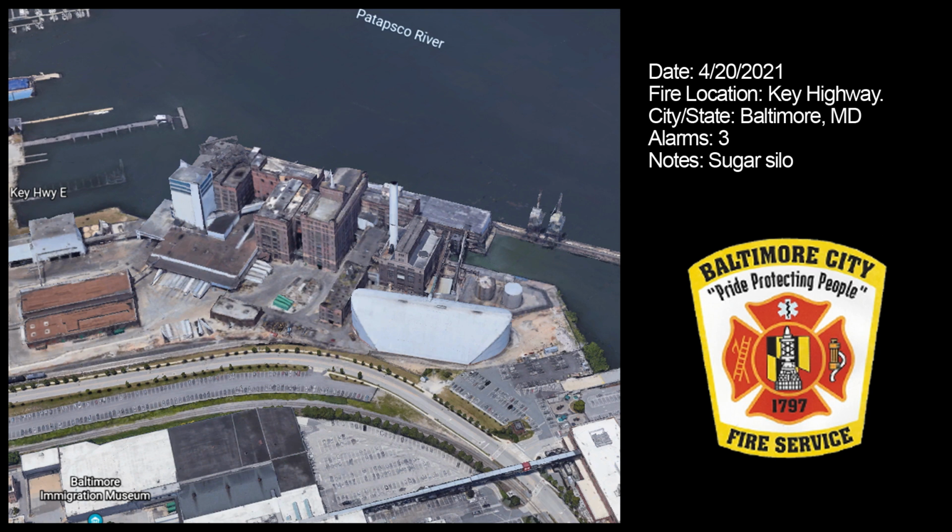Keep the original assignment. Fire Rescue 2 is on it. I'll add Truck 6. Fireboat 1, PC6, we're en route. Copy. Fire Rescue to the big boat, come on the other side of the sugar ship. Plenty of water up in here. The conveyor belt's well off.